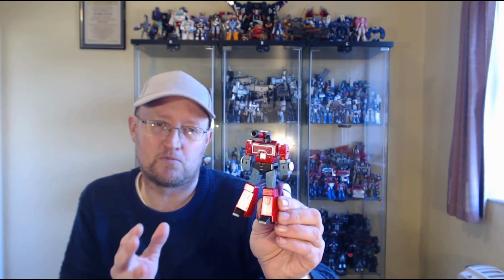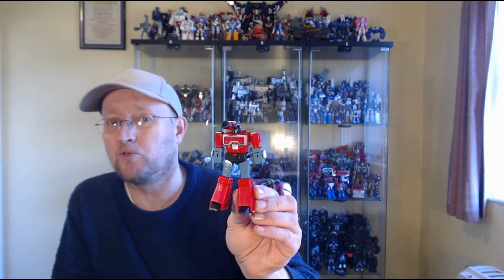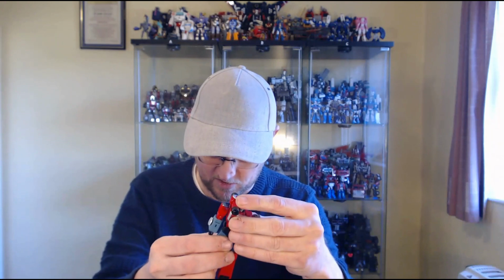I think the thing that's pushed them over is the fact that they bothered to paint this figure, unlike some of their other, well, majority of their other sort of releases. I don't have a problem with Magic Square. I've got a few Magic Square items, and I don't mind the fact that they don't paint them, but some people do, and they've listened to their critics, and they've actually painted this guy, and he looks really good.